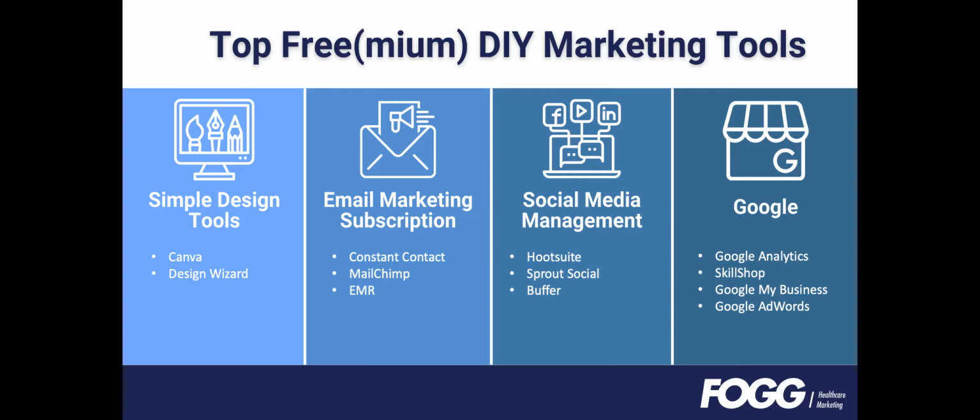And last is Google. It can be complicated, can be tricky, but there are a lot of things that you can do quickly and easily just by learning. So, some of the things we tied on to here are your Google Analytics account, Google My Business account, and your Google AdWords account. Now, all these things can be learned within their Skillshop. Their Skillshop is basically a free platform of classes, certifications, whatever it might be, to learn all these tools and to make you able to do this. Again, we'll go into more description about these things as we go further in the presentation.